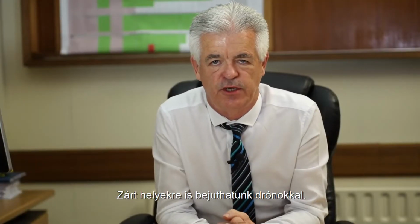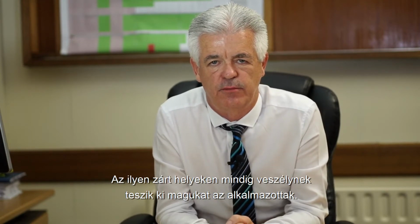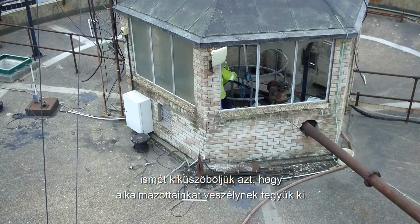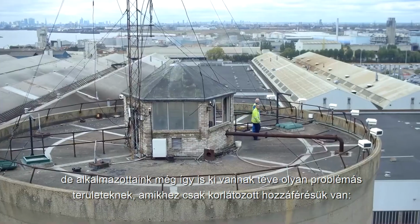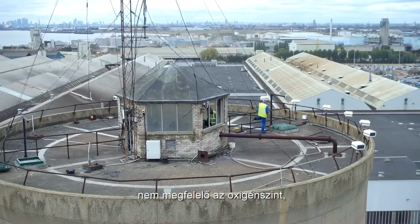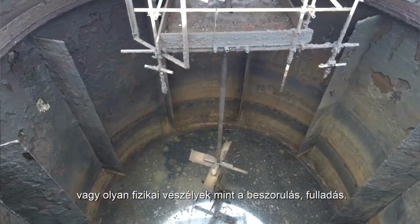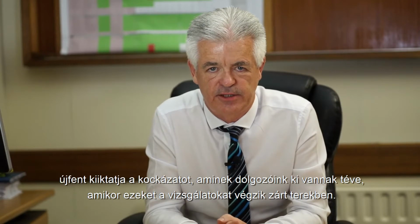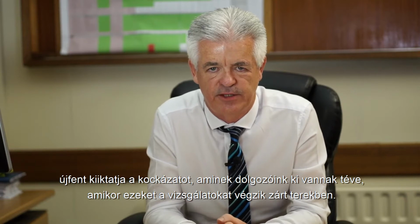We're also using drones to go into confined space areas. Confined space areas are always a risk to our employees. Putting a drone in a confined space to carry out an inspection or observation again eliminates the risk to our employees. All possible safety measures are taken before entering these areas, but our employees are still exposed to areas with restricted access, areas of insufficient oxygen, the risk of explosion, and physical hazards like entrapment, drowning or asphyxiation. The use of drones to film inside these areas eliminates the risk of our employees carrying out this type of inspection in a confined space.